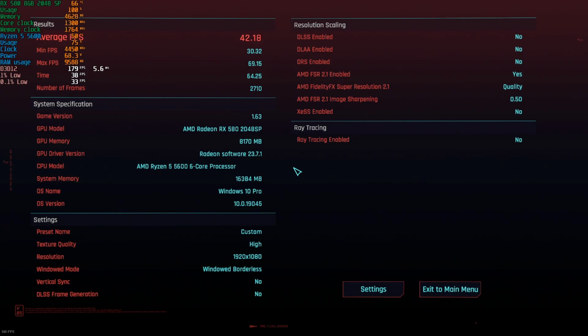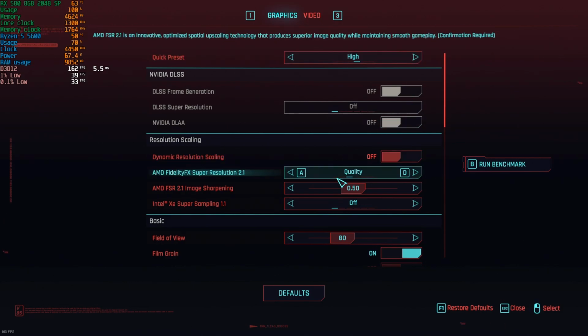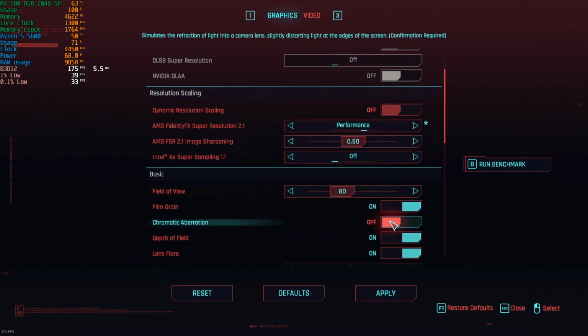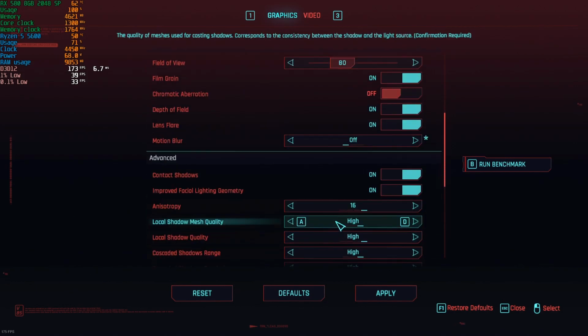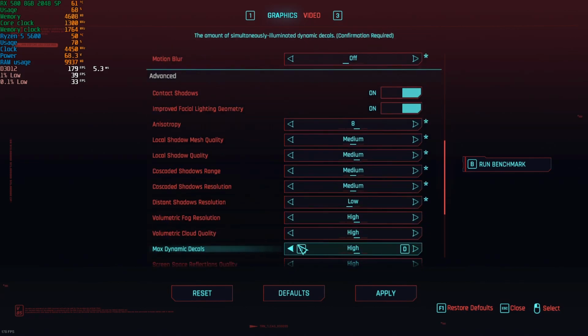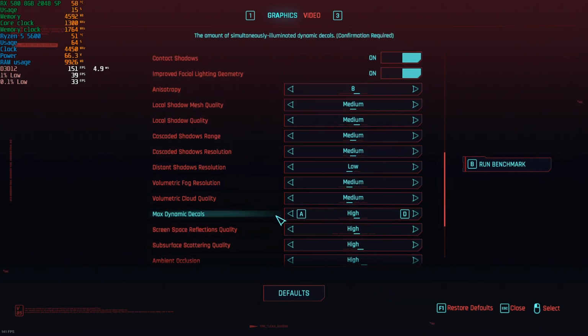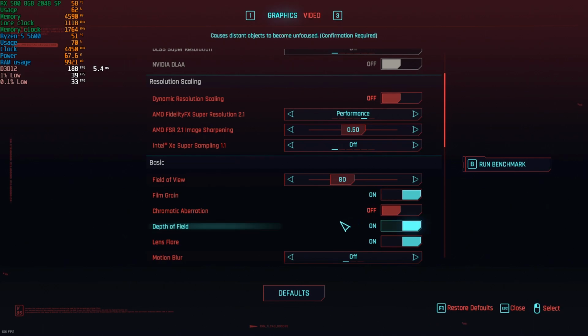Alright, we got 42 frames per second, quality FSR. Let's see what we have to do to get this to 60 FPS. Settings again, let's set that back to medium or high. We're going to move it to performance mode on the FSR, motion blur off again, and we're also going to reduce the anti-aliasing to 8, and shadow mesh quality, let's set that all to medium and low. Low for the distance shadows resolution. Yeah, and then volumetric fog low, clouds medium rather, and we'll apply that. And we'll give this a go again.